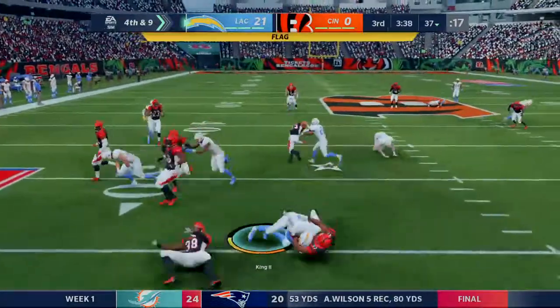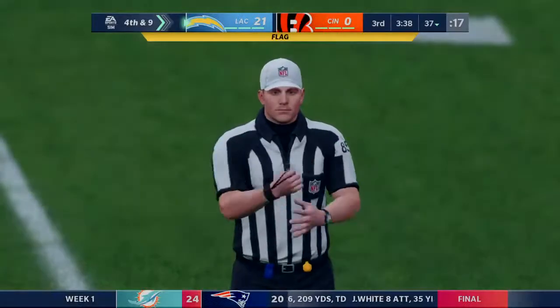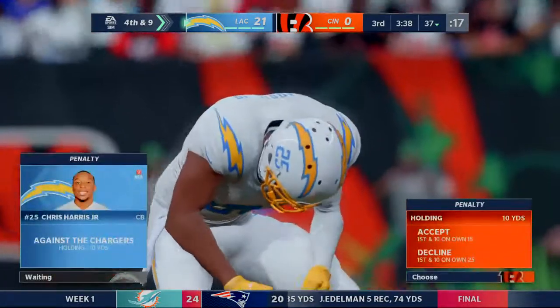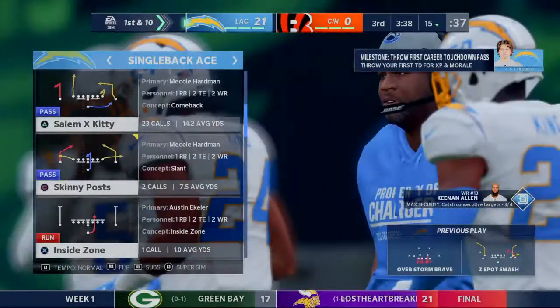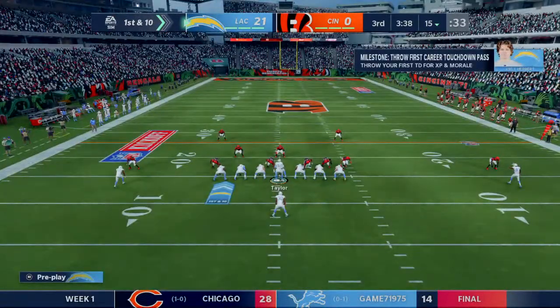Here's King. Holding, receiving team. So this will be accepted as it moves the offense backwards. So the special teams penalty cost some yardage there as they come out on 1st and 10.